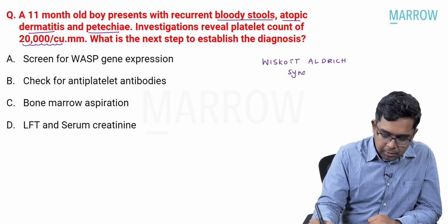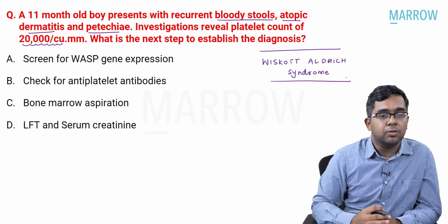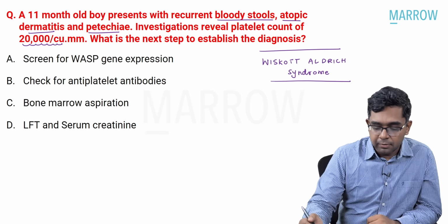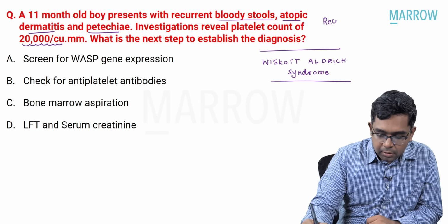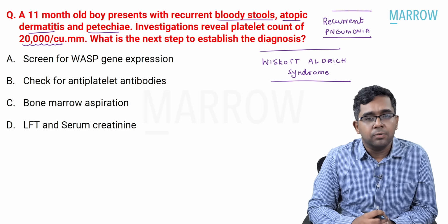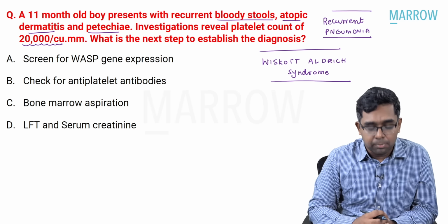Wiskott-Aldrich syndrome. Please remember, in the previous years' questions which were asked about Wiskott-Aldrich syndrome, they also give you one more important finding, which is recurrent pneumonia or recurrent respiratory tract infection. That is also a characteristic feature of Wiskott-Aldrich syndrome. Now the diagnosis is Wiskott-Aldrich syndrome. And the question is about what is the next step to establish the diagnosis.